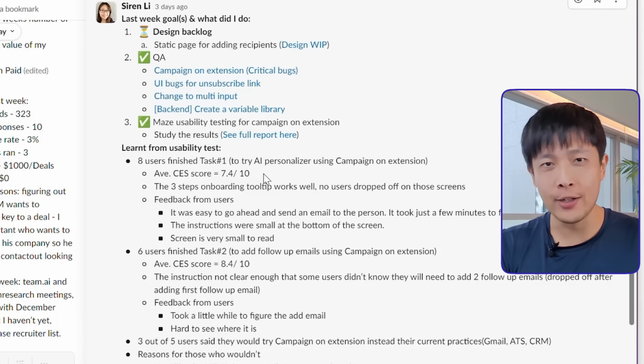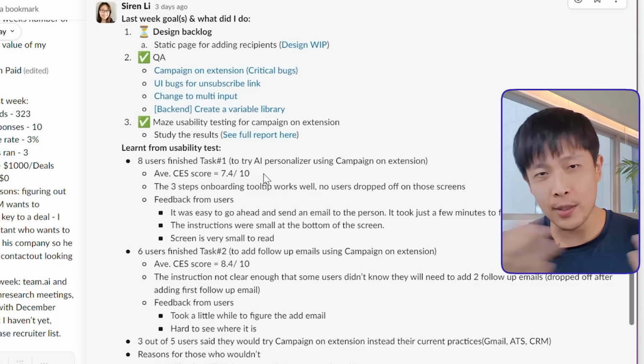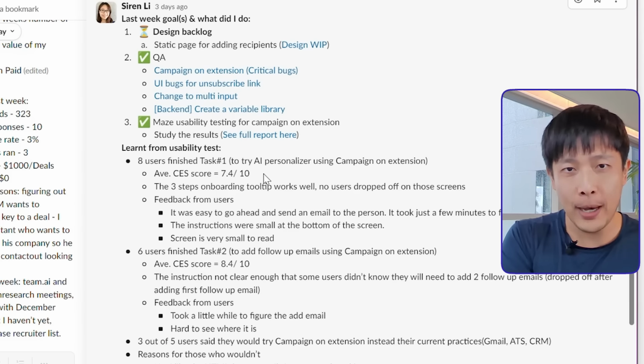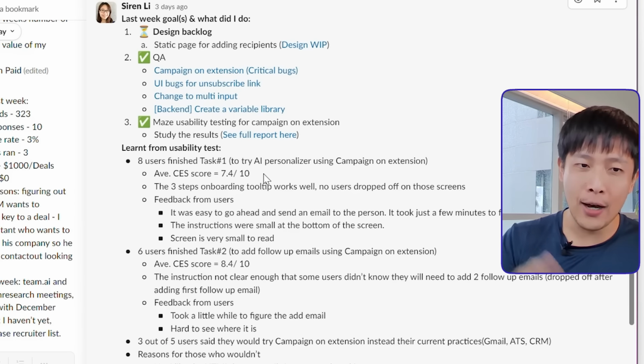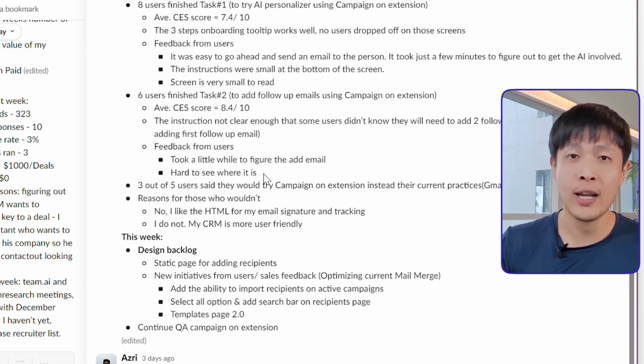Our product designer, Siren, was working on usability testing for some of our new AI features. We tested the product with 8 users. We got their feedback on what parts were hard to use, and now her goal is to implement some of these changes in new designs to give to the engineers.